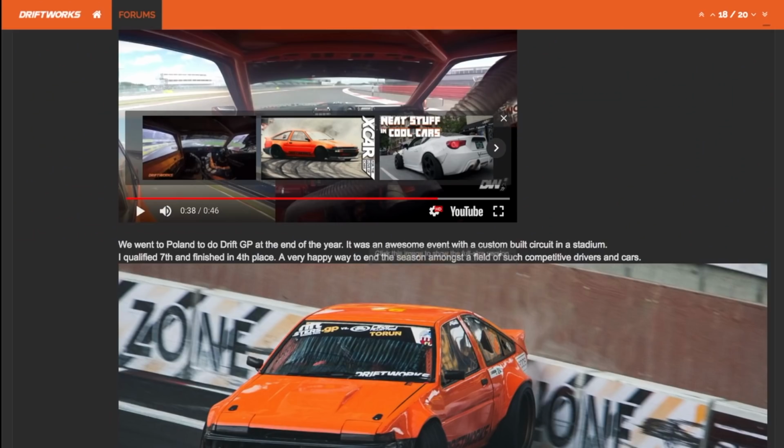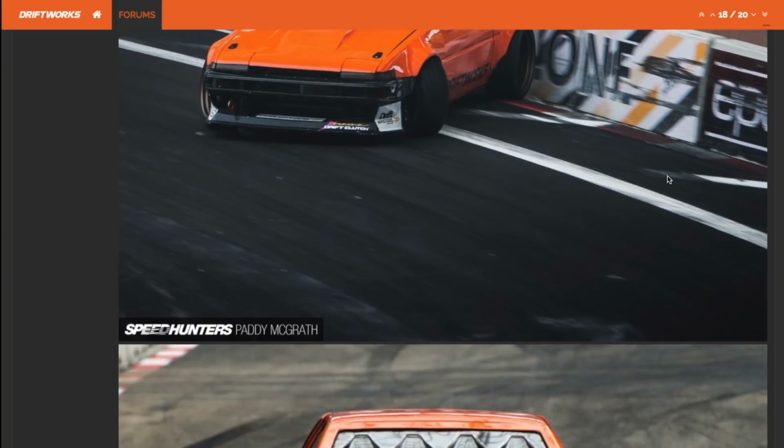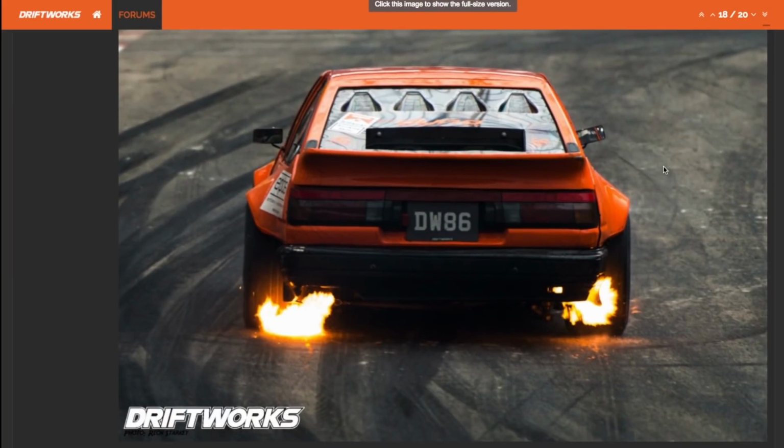Loved that one. And then we went to Poland, and this was an awesome event. It was one of the best, a bit of a last minute decision, but basically they decided that they were going to build a purpose built track in an arena. And it sounded incredible just going around. So yeah, we did that, and Paddy's photos. Yeah. And this is Rich's photo.